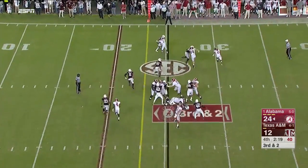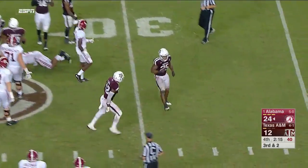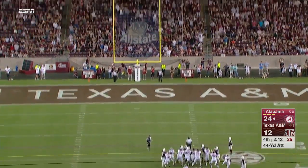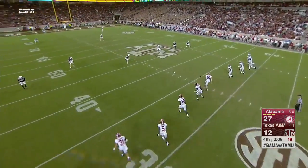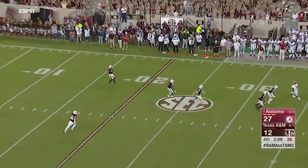3rd and 2. Hurts can't go anywhere. Tripped up by Dodson. First down if they go with a different count. And that just sneaks in. So well done. And they were very happy with what he was giving them, and he got hurt, and Kellen Mond had to come in and finish that game.